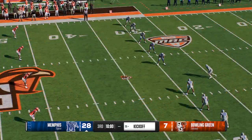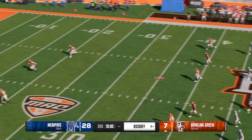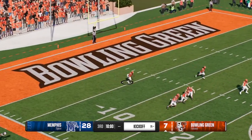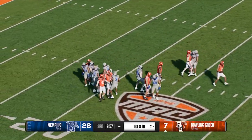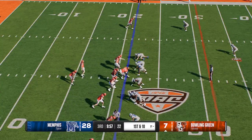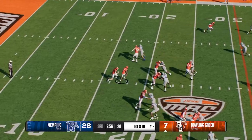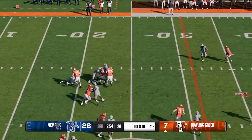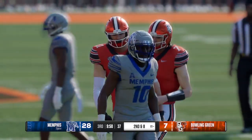Memphis about to boot it away to start the second half. He'll bring it back from inside his 5. Not a lot of space to be found. Good hustle by the coverage team, and they stop him at the 21. Bowling Green has it back. The Falcon offense will go to work. They'll open the second half on the ground. Stacked up after gaining a couple to the 23.